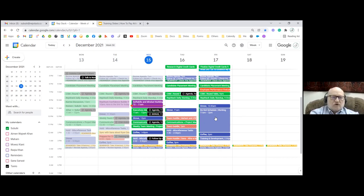So I'm going to jump into the next part of my training slides and sort of decided to give you a visual representation of how you guys can do this. This is literally my calendar for the week. And like Jeff said, every day I have at least half an hour blocked out on my calendar to just do my own tasks.